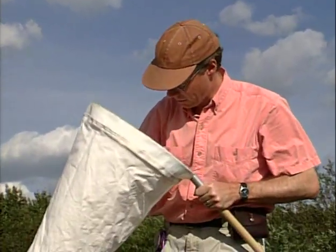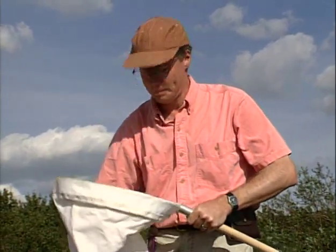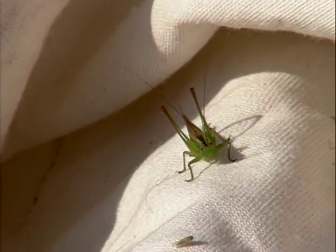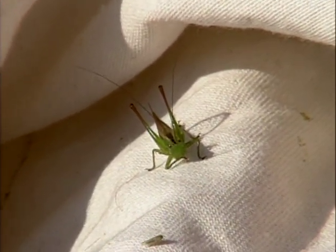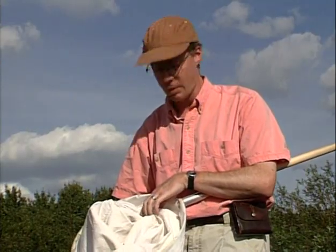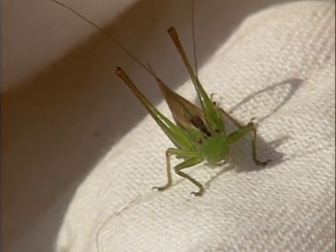Okay, what do we got here? Yeah, there's one down there. It's a longhorned grasshopper, which is actually more of a katydid than a grasshopper. And, oh, I know, you think I'm gonna make a katydid joke. I'm not. Perfectly normal insect name, katydid. Good looking green one.